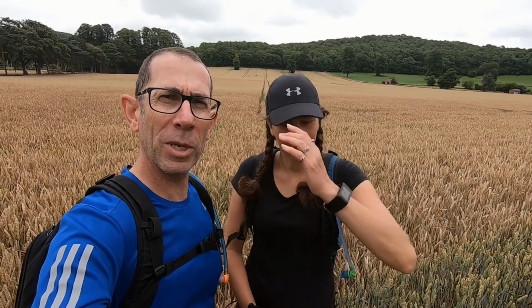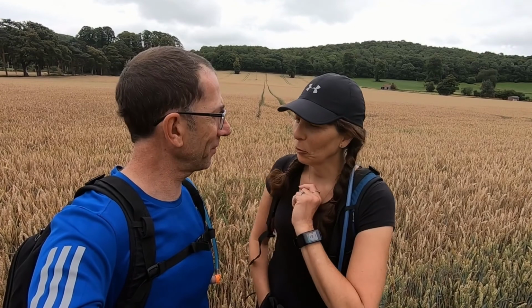We're in Shropshire in England again, and we have started at Craven Arms, and we're doing a 10-mile walk which takes us to Wart Hill and the surrounding areas, which Karen's going to tell us all about. Yes, it's actually called the Wart Hill Wander. You can do a shorter one at 7 miles, or the longer one which we're doing, 10 miles.